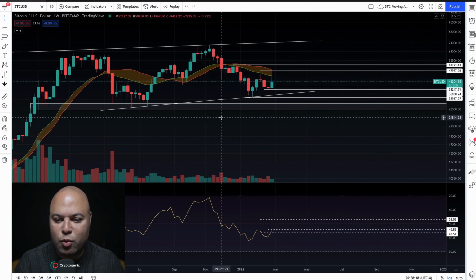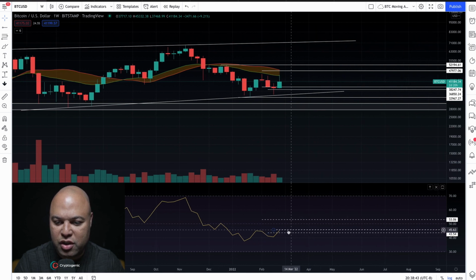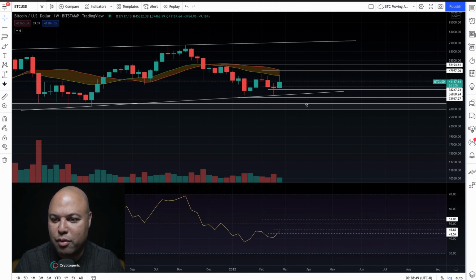Now, if we come over here on the weekly chart and take a look at Bitcoin, we're coming up to test this line here. On the weekly, we're still bullish, but we're coming to test this line. If we break through that line, then the breakdown will stop. Basically, we're going to hit support sooner than we see on the daily chart. If we can break through this line of resistance here, it will move us on up to the next level, and we'll come up to retest 48,000 to 52,000.